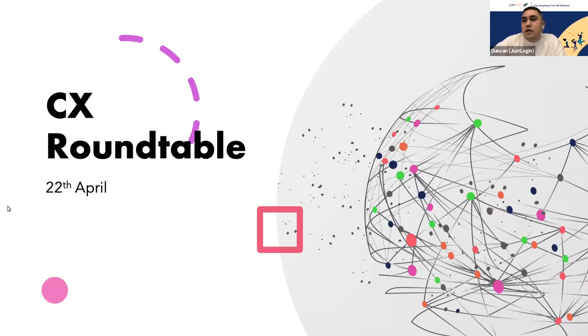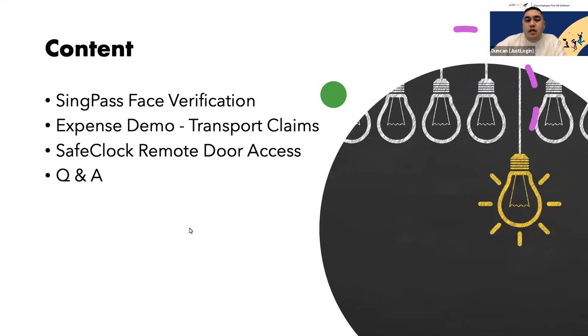So maybe just to give you a little bit of overview of what we'll be covering today. In the last quarter, I've highlighted some of the, I would say, sexy and useful functionalities that have been released from JustLogin. I'm sure all of you have been receiving our either monthly newsletter or you've been getting a lot of notifications within the web browser when you log in for the first time. So today we're going to focus on three specific areas.